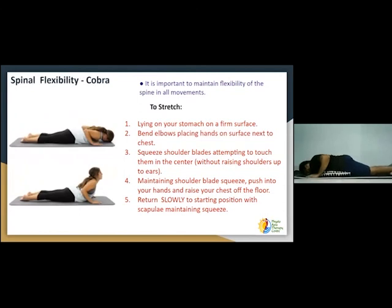So again, having the hands underneath the shoulder, you're going to squeeze your shoulder blades in towards each other, keeping the shoulders low and relaxed, and slowly lift the chest up. Coming up and holding for 10 seconds. 10, 9, 8, 7. Remember to breathe. 6, 5, 4, 3, 2, 1, and slowly release. Coming down slowly. And to exit this position, you're just going to walk your hands behind and rest on your heels.